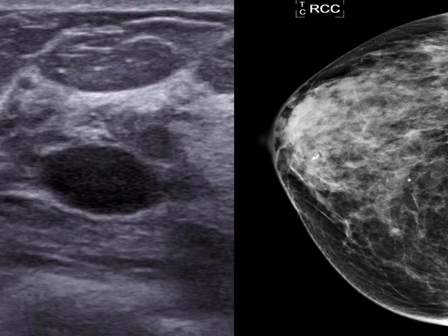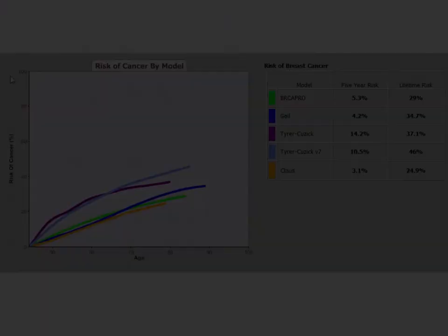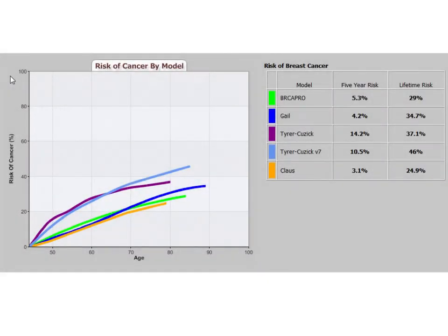So, to overcome the limitations of mammography, the first step is to identify these women. Breast density is easy to see on mammogram. Identifying high-risk women can be a little bit more difficult. Fortunately, there are tools that can help us. There are several different mathematical models that can spot high-risk women based on their family history and other known risk factors. Here, you can see one of our high-risk patients' lifetime breast cancer risk calculated using 5 different mathematical models.